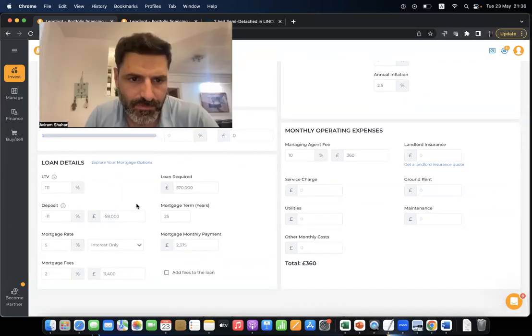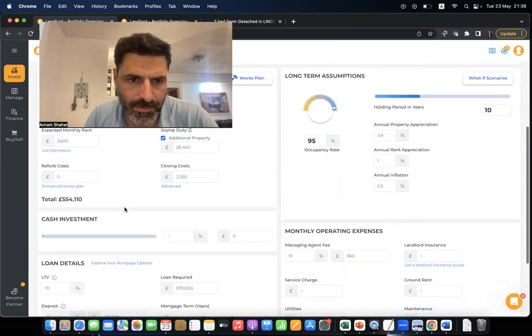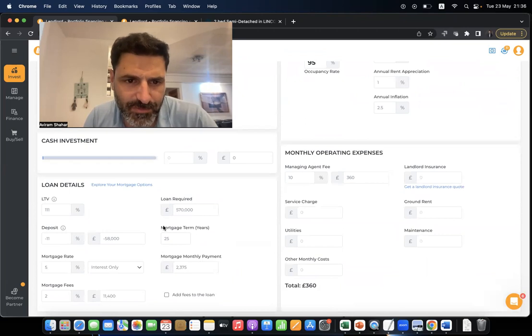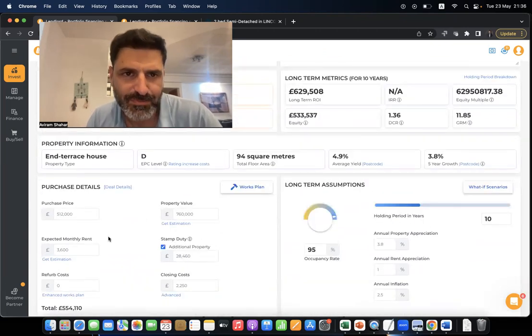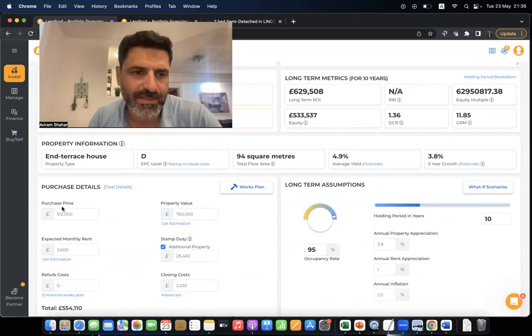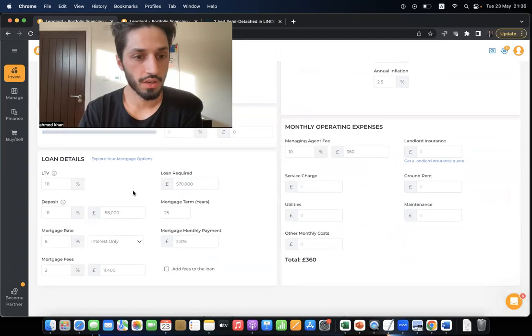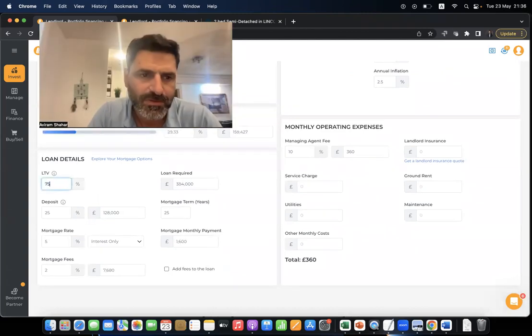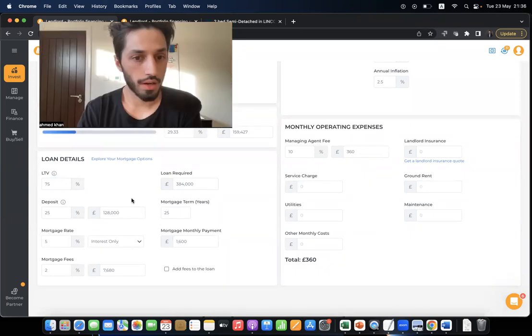Okay, so yeah. I don't think the platform supports that, though it's a good use case to support. Basically what we do is we take the lower of the purchase price and the property value. Sure, yeah, that makes sense. I think we can definitely add a feature that will allow you to change it and take the value.